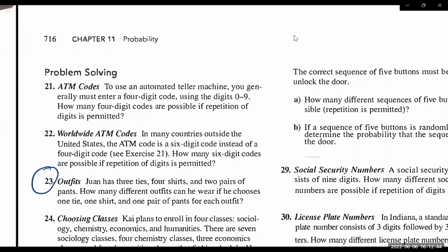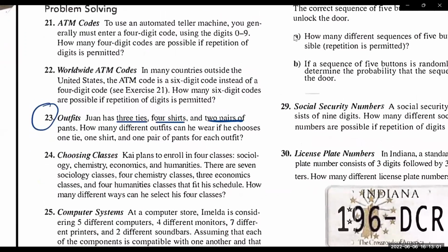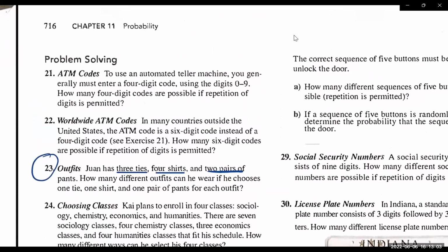All right, so let's check it out. It says here, Juan has 3 ties, 4 shirts, 2 pairs of pants. How many different outfits can he wear if he chooses 1 tie, 1 shirt, and 1 pair of pants? So remember, this one is called the fundamental counting principle.